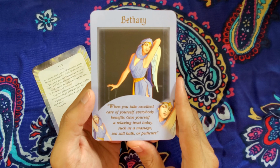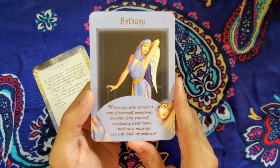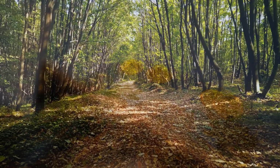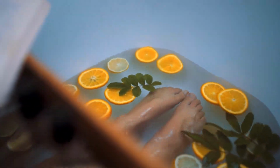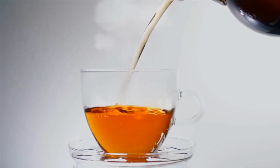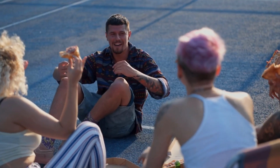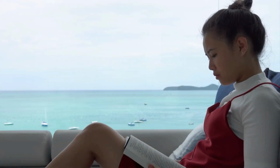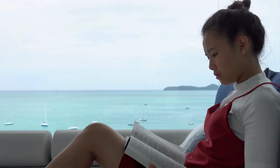And guys, each one of us has a different way for giving back to ourselves. My way is simply taking myself on a walk in the woods or taking a bath. For you, it could be something different. For you, it could be serving yourself a cup of tea and sitting in your yard, or simply going out with friends and having a dinner, or sitting with your favorite book and listening to some music. Whatever that means for you and whatever that looks like for you, do it. Especially this week.